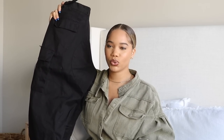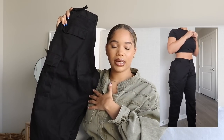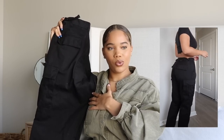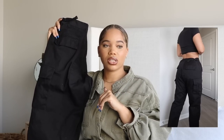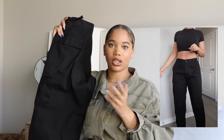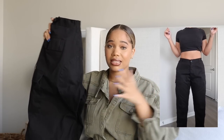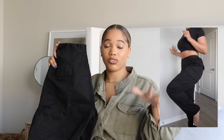One thing that kind of threw me off, these are a very oversized fit, so I did get the medium large, and when I put them on, I was like, whew, these are big. I really thought I would get the medium large and then have to end up returning them and getting the large extra large, but I'm so glad that I got the medium large first, because these actually are a little bit too big, and I kind of like that because they give you that cargo fit.